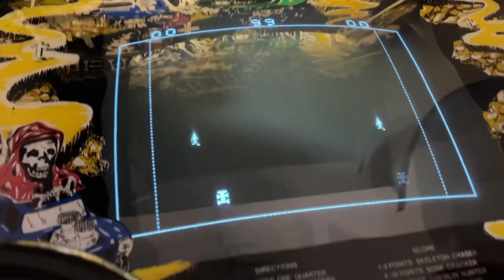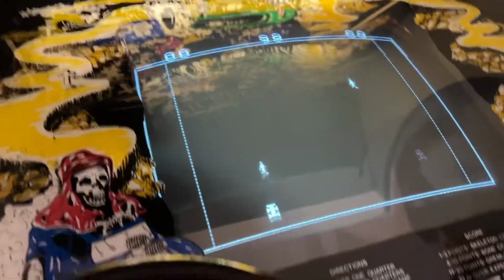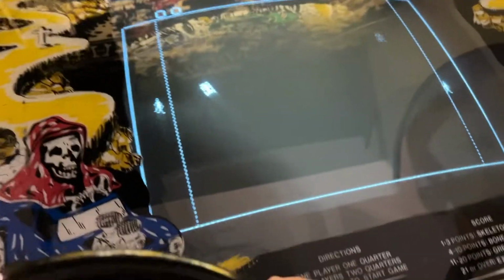All right, so I'm gonna try to show you this Death Race 2000 game. I don't know if I'll be able to drive it and film it at the same time, but maybe I'll get someone to do it for me. It's a basic game, I gotta show this. So here I go, we got 99 seconds, they're going back and forth. I'm gonna hit the start. No one here to help me do it. Here I go.